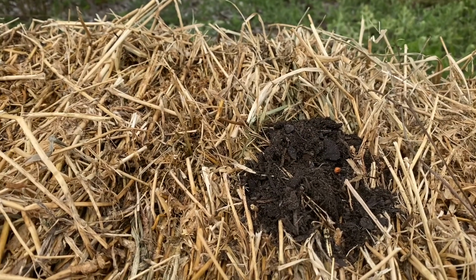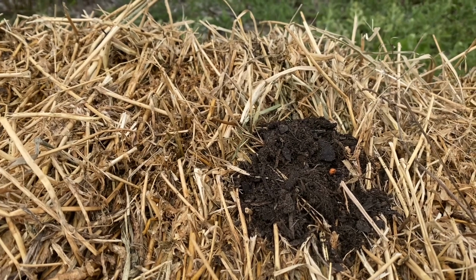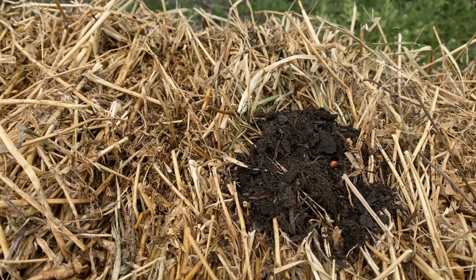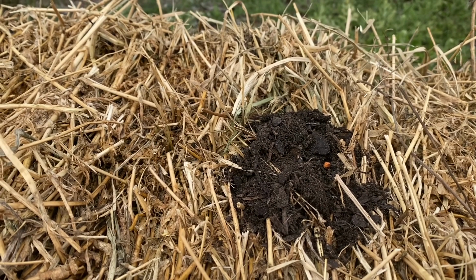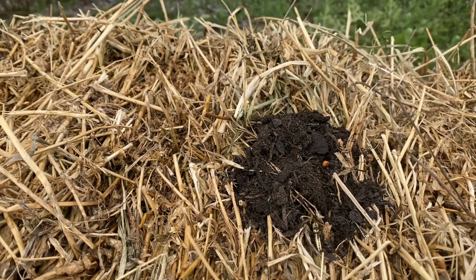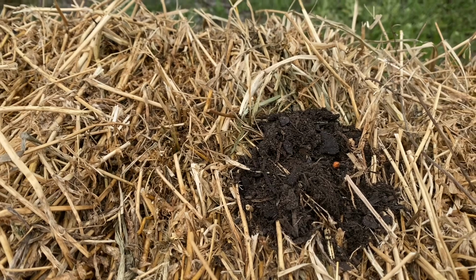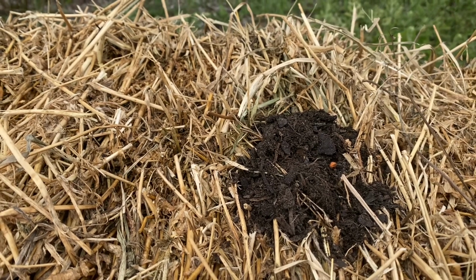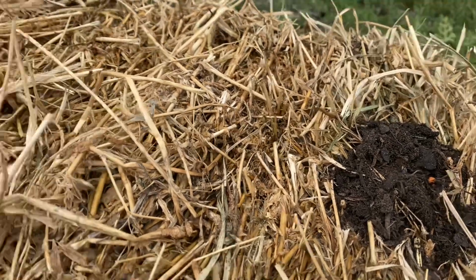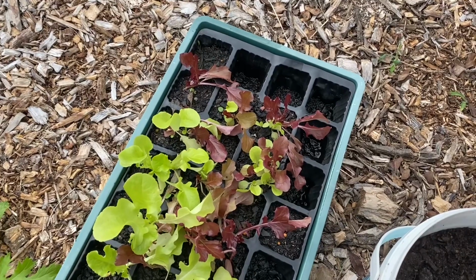Broccoli and cauliflower tend to do pretty well in these as well. All those sort of winter things that we're going to plant, some mizuna and things like that, will do really well in these bales. So I'll get planting, and then I'll show you what that looks like when there's a new seedling in there. These seedlings I started in a seed tray from seed, and now they're ready to go into the ground. I've got my bucket of dirt here, and my seedlings, ready to go in the ground.